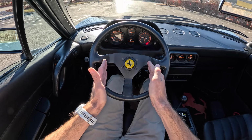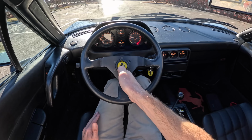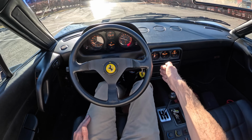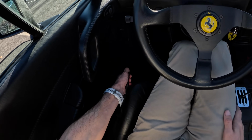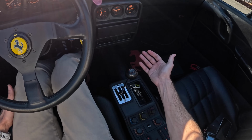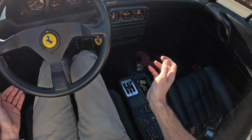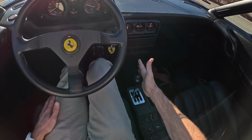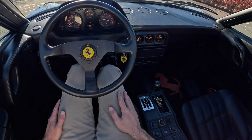The pedal box offset quite a bit to the right. If you look straight down here, this is where my brake is. This is where my clutch is. Throttle's way over here. Parking brake is a flyaway, so we pull up, push, and down. There we go. And like I said, it's a dog leg. A dog leg just means that first gear is here instead of here, because reverse is where first gear would be. There is a reverse lockout, so you push down on the stick to get into reverse.